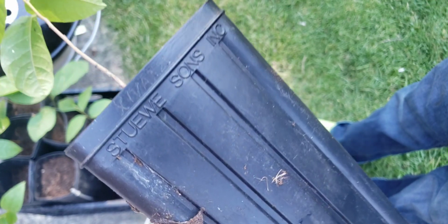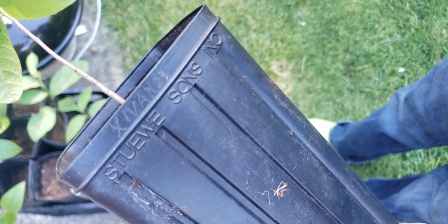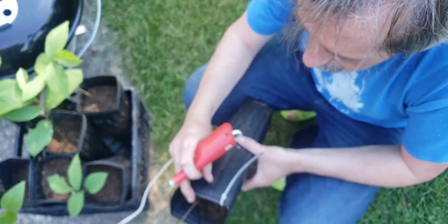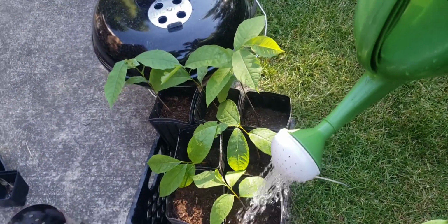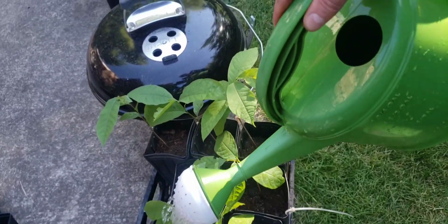I tried using color-coded plant tags as well as corresponding zip ties threaded through a hole punched in the containers, but both of them faded in the sun. The marker on the plant tags faded as well. I wouldn't trust any of them for more than a year. So we'll give these a good soak and hope that my engraved labels stay legible for years to come.